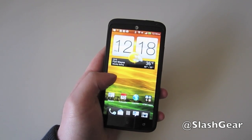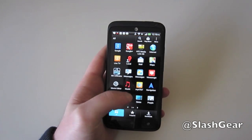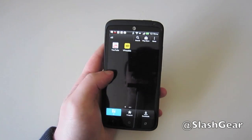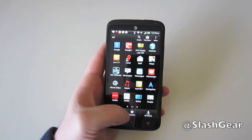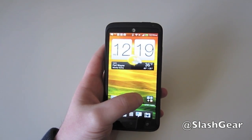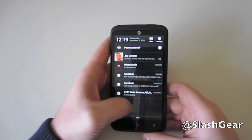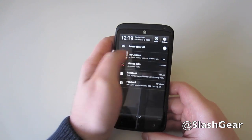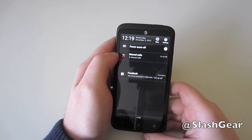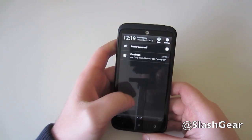The One X Plus is available now exclusively on AT&T for $200 after signing a 2-year contract. Essentially, it's the same exact phone as the One X on the outside, but the real changes and upgrades are on the inside. It comes with Android 4.1 Jelly Bean right out of the box, and it sports a 1.7 GHz NVIDIA Tegra 3 chip, 64 gigabytes of storage, and a slightly larger battery this time around.